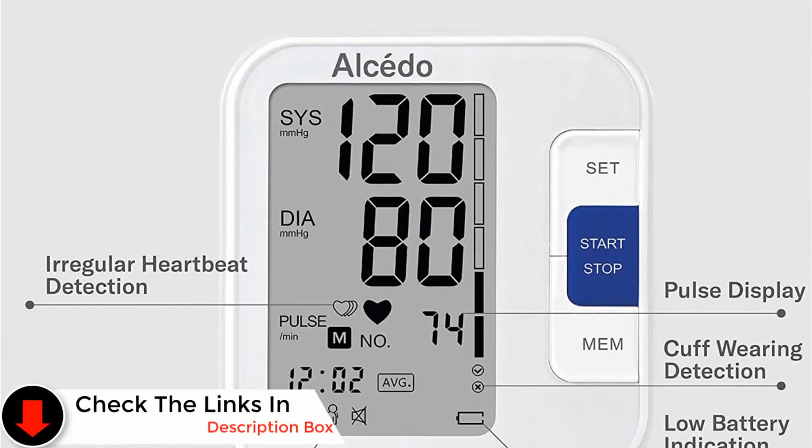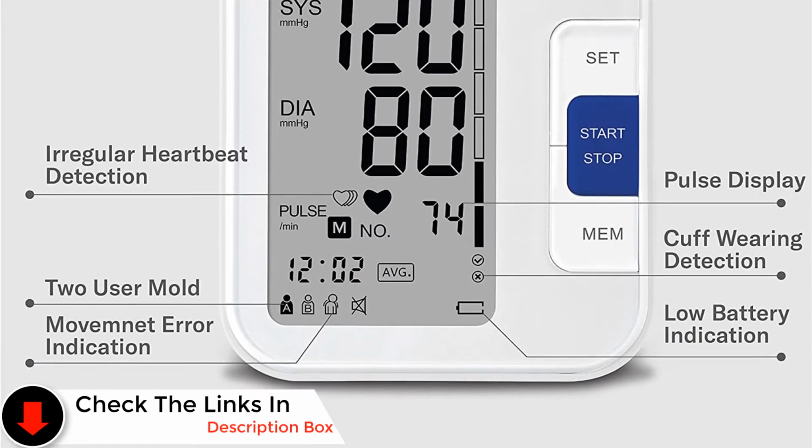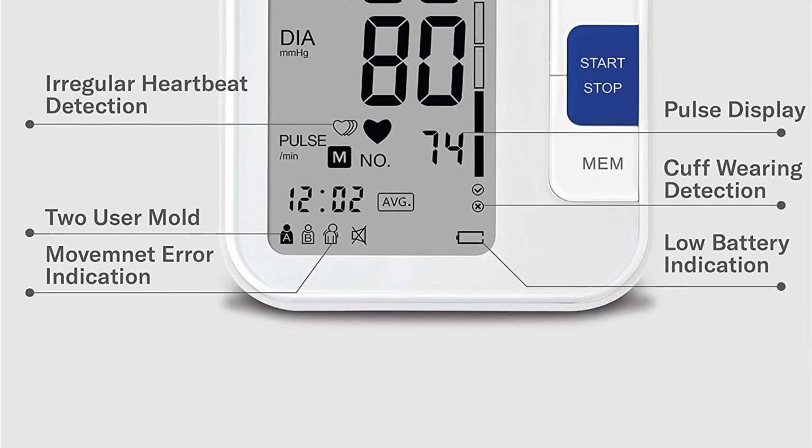The cuff is comfortable, clearly marks the point to align with your artery, and is curved to conform to your arm.